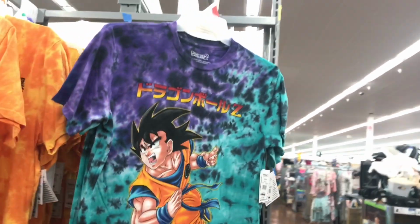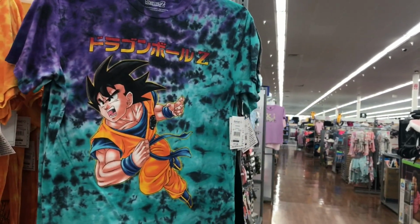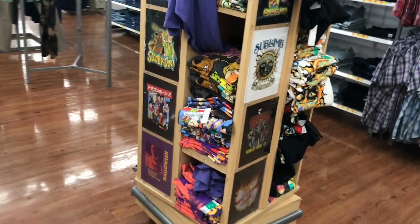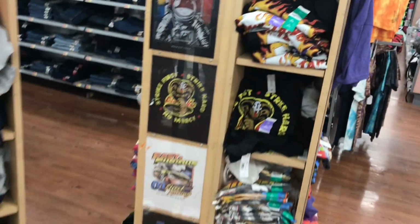That's the Goku shirt, but I actually bought one. I bought a double XL, and I usually wear an XL, but I guess because it's washed and dyed, the double XL actually fit like an XL, so I was happy. I was looking at that Ice Cube shirt, it's cool. I was looking at that Wu-Tang shirt right there. It looks like they still have an extra large, but I don't need it.